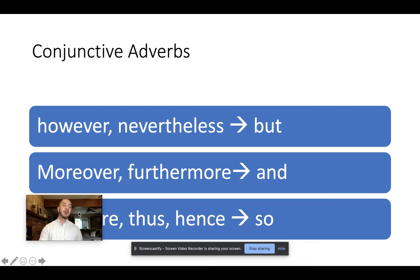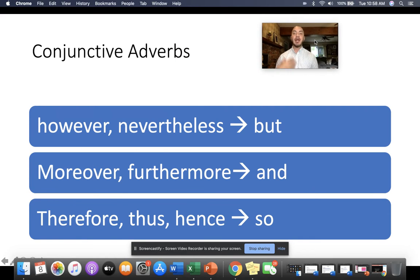But what happens if we don't want to use our coordinating conjunctions? If we want to elevate our writing a little bit and make it sound a little bit more sophisticated? Well, in that case, we can use something called a conjunctive adverb. And the conjunctive adverbs you see on the screen loosely translate to mean and, but, and so. These are simple words. We use them all the time, but they're actually illustrating pretty sophisticated relationships between ideas.